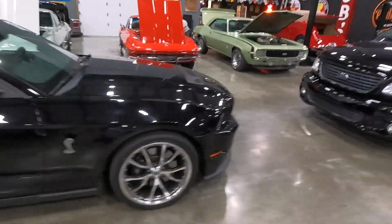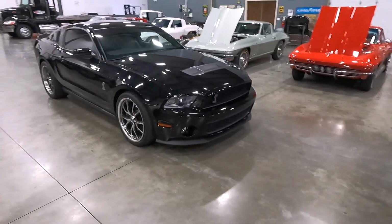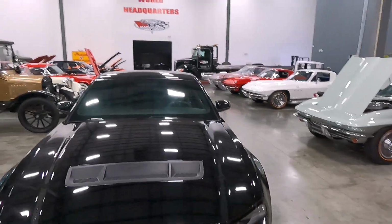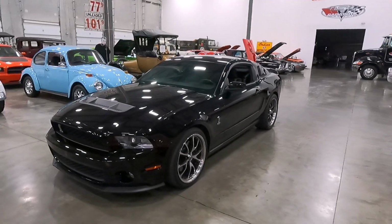You guys know I'm a Ford guy. That's why I have these two lined up. I grew up racing Mustangs. I had a Celine. That was my baby. If any of you guys run across a white 2005 Celine number 706, I am looking for that car. That's my girl and I want her back.